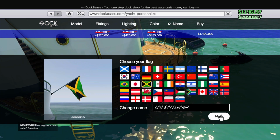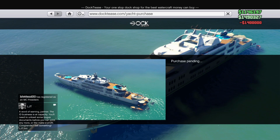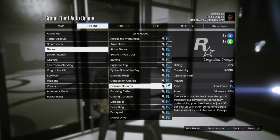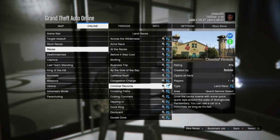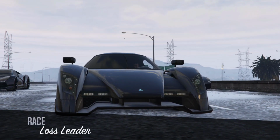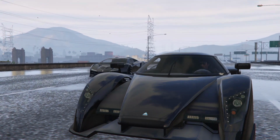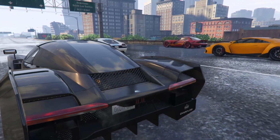So we're gonna move on to the way to make money, and that is Landraces. So you can go online, go to jobs, go to Rockstar Created, and then go to races and filter by land job by clicking in on the right thumbstick. And you can filter by each land, bike, air type races. And these races are all 3 times money.